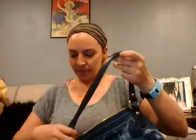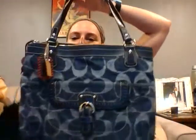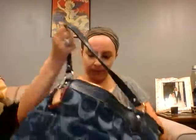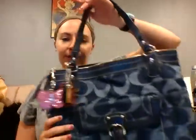Okay, next up, and this is a newer style, I guess. This is from the Poppy collection, and it is the Poppy tote. Now I used to have probably 5 different totes, in different patterns. This one is my favorite because it is a denim. It's got the pocket on the front, which makes it easy to get in and out of. That's usually where I keep my phone. And there's a little charm I keep on here.